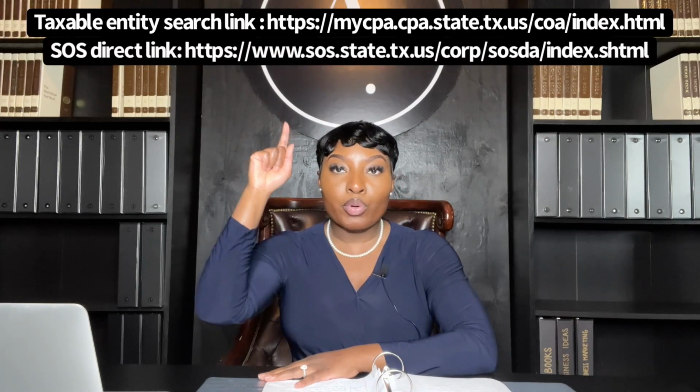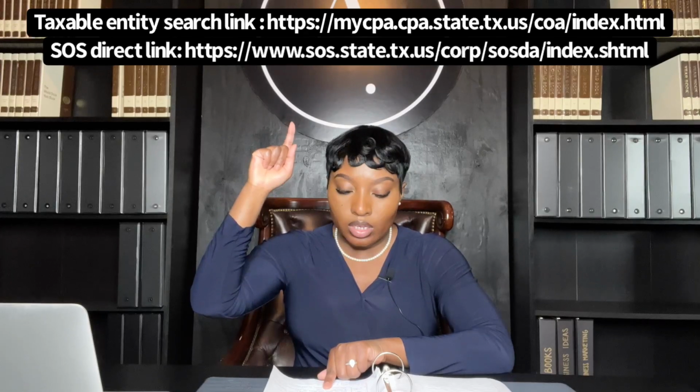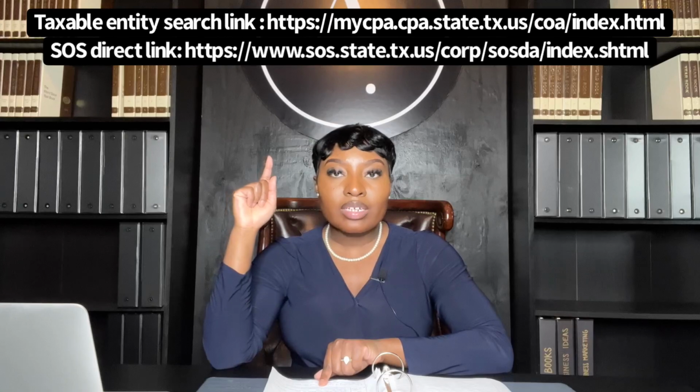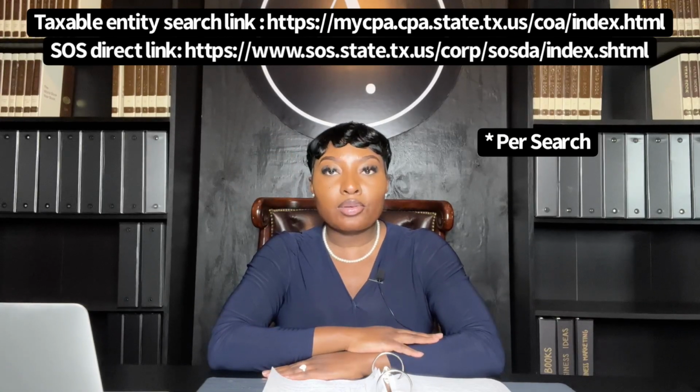Now, the third option for you to check is that you can run an online search through the Texas Comptroller's taxable entity search or through the Secretary of State's SOS Direct site, okay, which has a business name database. And I'm going to put the direct links for both above me. Okay, so the first option, the taxable entity search link, is free, but then the SOS Direct site link, they charge $1 per site. So keep that in mind.